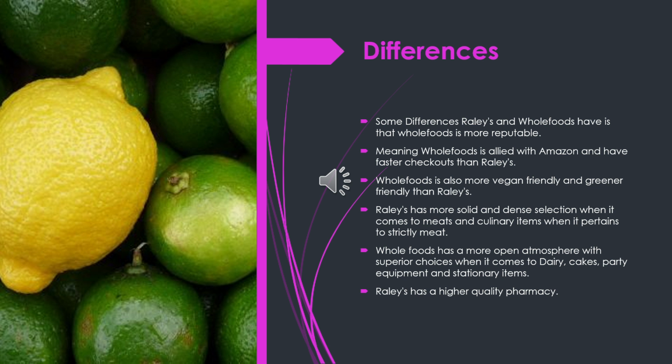Alright, so speaking of differences, some of the differences I observed were that Rayleigh's was more bland in their execution of how they looked, meaning they didn't have variety when you walked in. There were no colors. Basically the whole store was, if you looked up, it's white, then the ground is white, so it's kind of like a neutral color. And of course they have balloons and a couple of holiday decorations, but it really did seem monotone when you walked in.